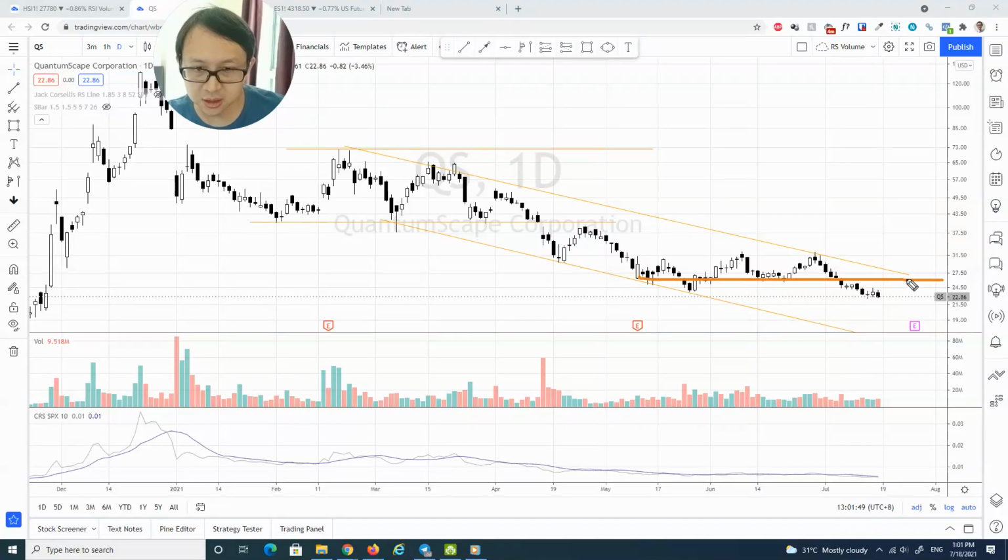Definitely, I think this level is the first resistance level, about 25. If it still struggles to get back up, then I think we'll just keep trending lower to find its own support. So right now, this is what I see for QuantumScape. It's still bearish and it's still within this down channel. We just need to see how it can develop, or form a bottom right here.